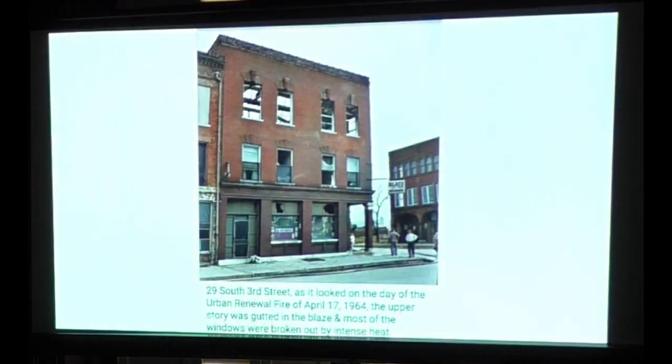Again, if you can't see the caption, this is 29 South 3rd Street, the day of the urban renewal fire in 1964. The upper story was gutted, and most of the windows were broken out by the heat. This was a huge fire that destroyed several square blocks of Keokuk and eventually paved the way for the demolition of much of downtown for the mall and hotel across the street.